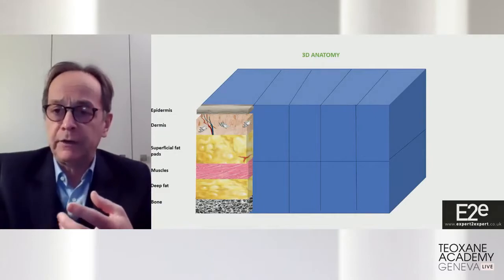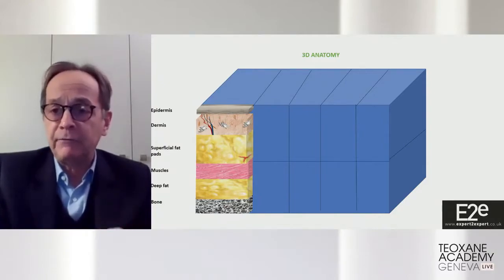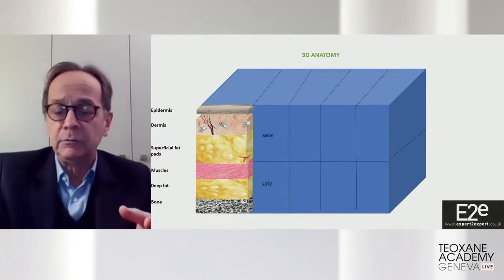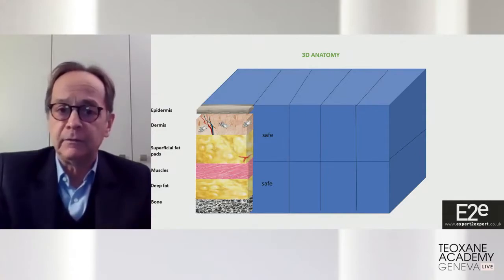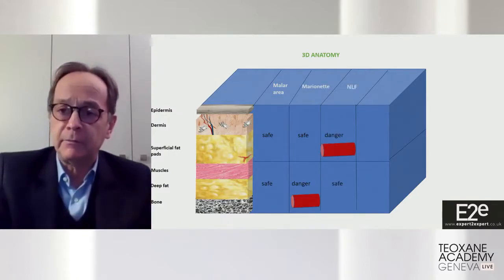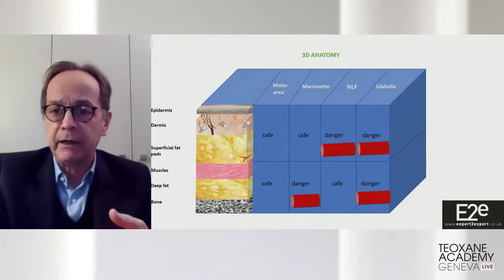So you have to understand the 3D anatomy to understand that there is no safe area in the face, but you could be in a safe layer, even if you are in a dangerous area. What does it mean? It means that your anatomy is divided in layers in the face. And you have some areas like the tear trough, for example, or the malar area where it is safe, superficial and deep. You have another area where it is dangerous deep, the mental line, but safe superficial. The opposite is the nasolabial fold. And last but not least, areas where the dangers are everywhere, like the glabellar area, the most challenging area to inject.